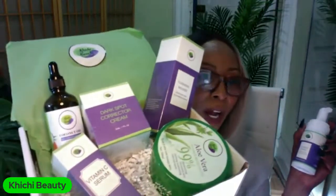And this is our dark spot corrector box. This box is under $100, but you can get this box tonight for free shipping. It's the best night to try these products. You can get this home for free shipping. You can get this gel, the foam wash by itself tonight, for free shipping.